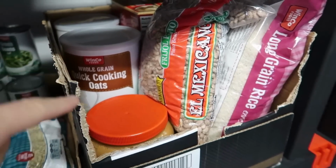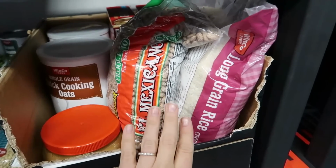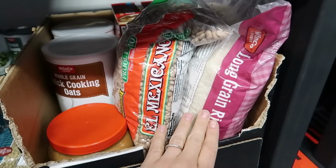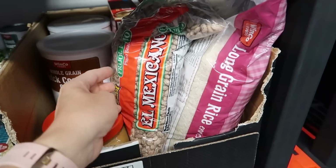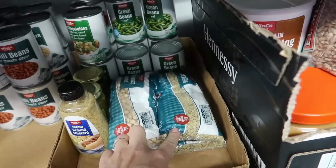Okay, you can see in this box, I just filled it. These are not going to stay this way. I'm actually going to get a vacuum pack sealer. I know, who am I? Or jars. They're not going to stay like this just because I live in the desert and I know things will get through these bags. Same with these.